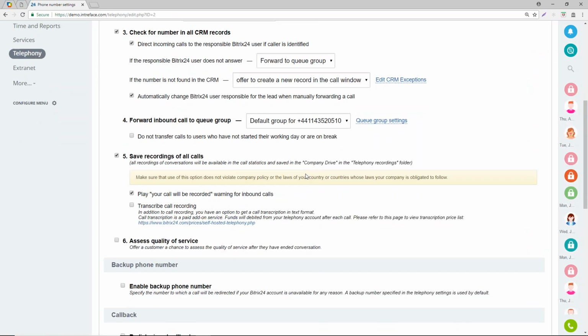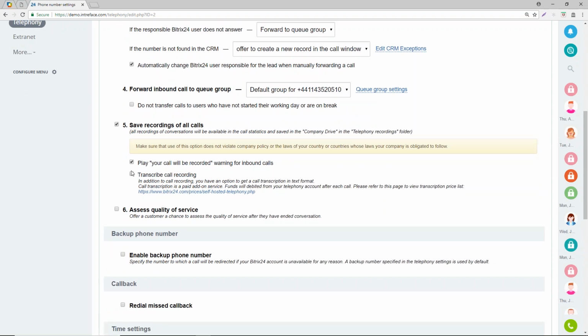Let's go back. We are going to, as you can see here, number 5, save recordings of all calls. It may be that you need to play a notification that you are recording messages, and we've got that notification enabled here.